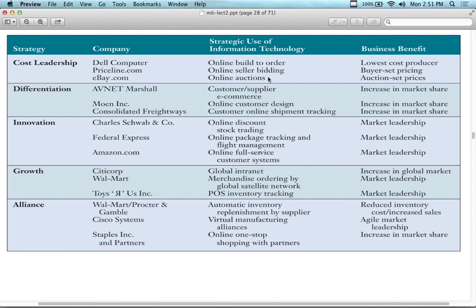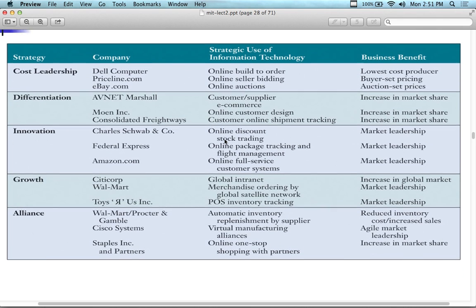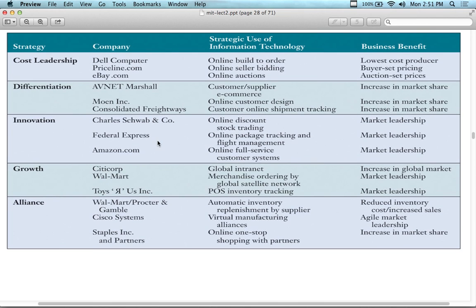But looking at the business benefit and the implementation of the technology, these are boring, not quite as drastic examples. As an example, Federal Express, online package tracking, flight management. The flight management I just talked about a few minutes ago with the buying excess cargo space. Amazon.com, full service computer systems. Amazon opened up stores. Actually, eBay opened up stores as well. Not so popular. Now, especially in California, I don't believe we ever even got a store here.